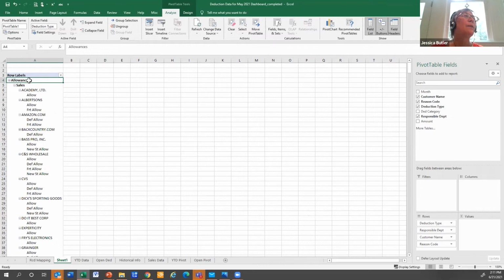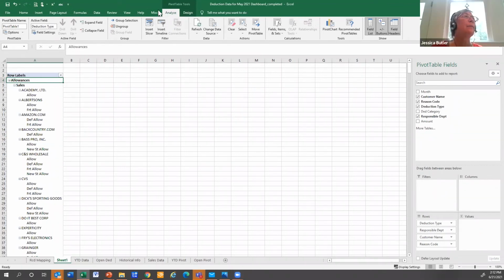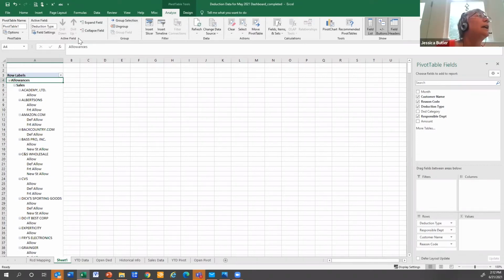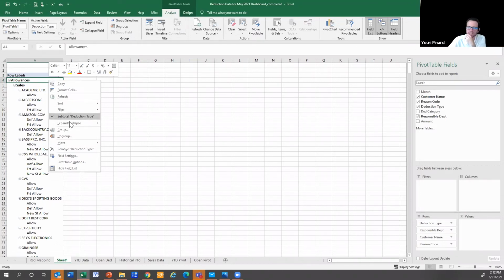Or maybe, mine is in French. Yours is in French. So what does it say in French? You're in the tab analyze. I'm in the analyze tab. Okay, that's where I am also. And then you should see something that looks like it's in the active field maybe, and it says collapse or expand. Okay, I got right click, you can also see it. Same one. Okay, so it's collapsed. Great, thanks.